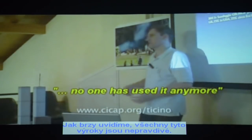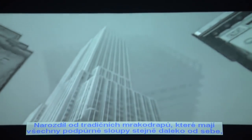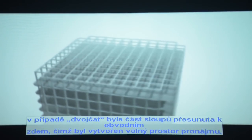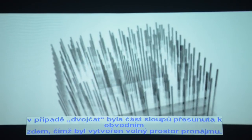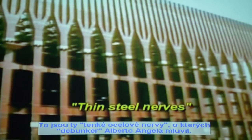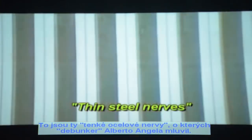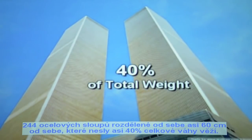As we shall see, all these statements are false. Contrary to traditional skyscrapers, where all the support columns are equally spaced, in the Twin Towers, part of the supporting columns had been moved towards the exterior wall, creating a large column-free space available for rental. For this reason, the external structure had literally become a grid of steel columns made with prefabricated blocks that were mounted on site. These are the thin steel nerves mentioned by debunker Alberto Angela, 244 steel columns placed approximately 2 feet apart, which supported 40% of the weight of the towers.